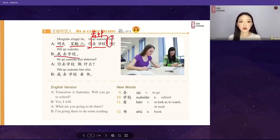Okay, next one. 我去学校, I go to school. I will go to school. 你去学校做什么, you go to school. 做 means to make, to produce, and here it means to do. 什么 means what. 做什么 means do what. What are you going to do when you go to the school?